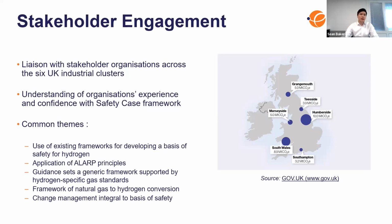report. Some of the common themes that came out were that generally operators found that existing frameworks and principles such as ALARP, demonstrating that risks are as low as reasonably practicable, could be used to develop a basis of safety, even though there is less industry experience to fall back on for best practice. And in many areas, legislation and guidance provides a generic framework, which can then be supplemented by hydrogen-specific standards. As mentioned previously, this is a fairly common feature of the UK legislation, where it's not prescriptive in terms of the standards to be followed, but puts the onus on the operator to demonstrate that they are complying with good practice. There are also a few points raised with regards to the way in which conversions from natural gas to hydrogen could be managed. Next slide.